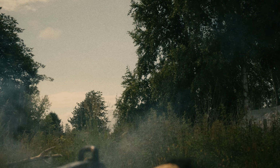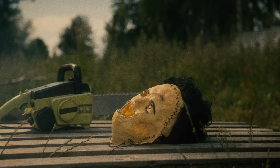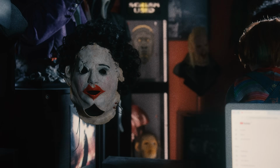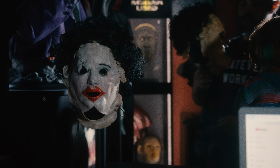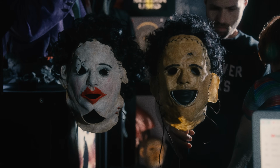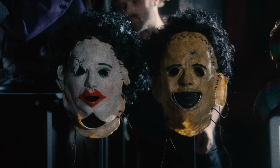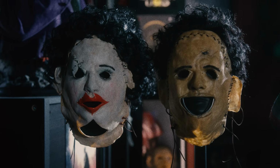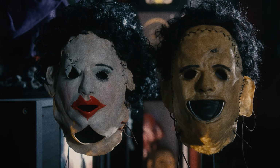I'm incredibly thankful to Julio for allowing me to get my hands on the masks that haunted my childhood nightmares. Everything about these masks reflects a deep admiration for the work of Bob Burns and Tobe Hooper's film. This is the kind of piece that, once displayed in my collection, will endlessly take me back to that Texan graveyard, burned into my memory, where it will remain forever.